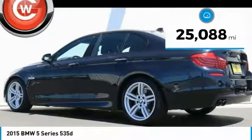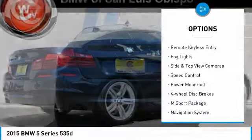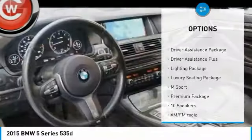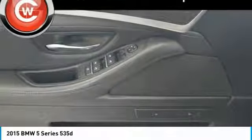Here are some of this vehicle's great options: electronic stability control, brake assist, traction control, remote keyless entry, fog lights, side and top view cameras, speed control, power moonroof, 4-wheel disc brakes, M Sport package.